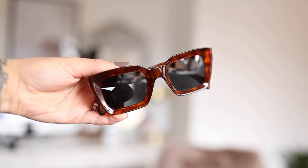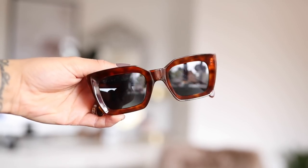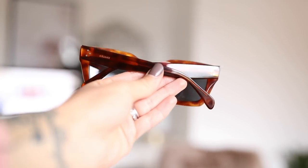They're so nice. I've seen this pair quite a lot at Fashion Week, but the white version, which I love, but I don't think they had them on the website. So I went with this tortoiseshell color, and I think it's so nice and so flattering. I've got quite a few pairs of black sunglasses, so I wanted to go for something a bit different, but they're such amazing quality and I just love them so much. So I just wanted to show you guys them first.